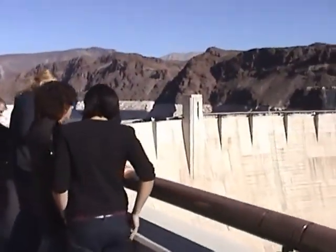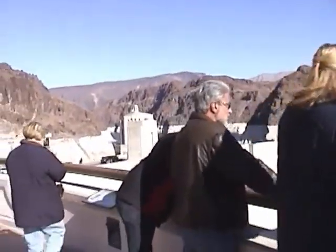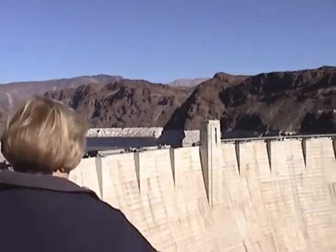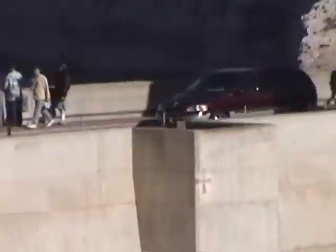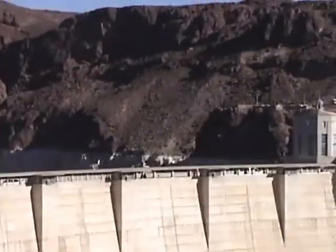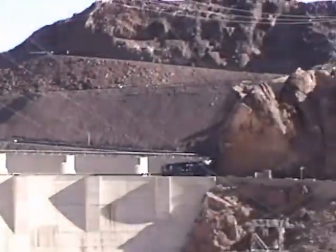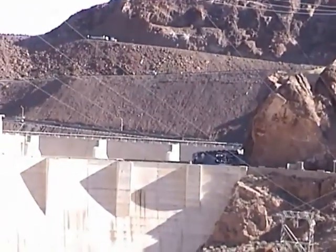Below the face of the dam, you can see two long powerhouse buildings, one on each side of the canyon. These house the 17 generators that create the electrical energy sold to support the operation and maintenance of this facility. This allows Hoover Dam to operate without the use of taxpayer dollars.